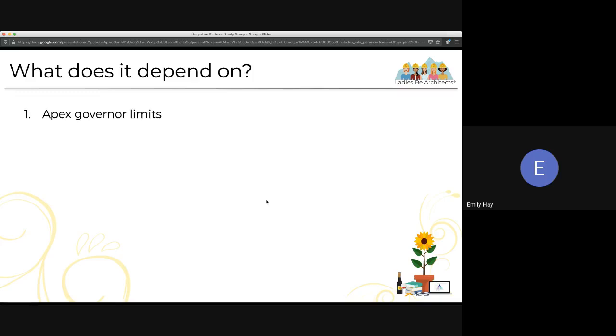So I'll give you some examples of some of those limits. I'm sure you've all heard of the term governor limits before.